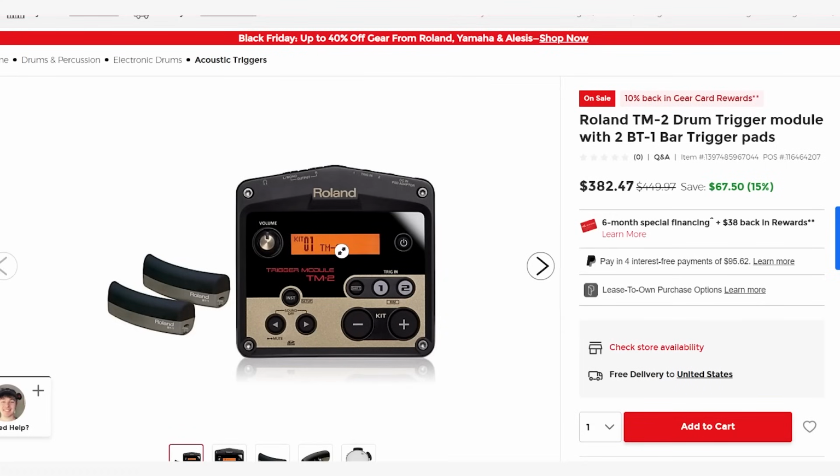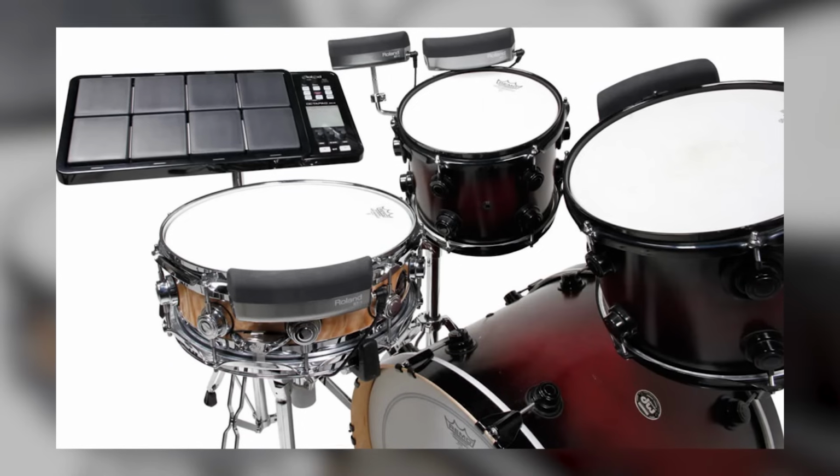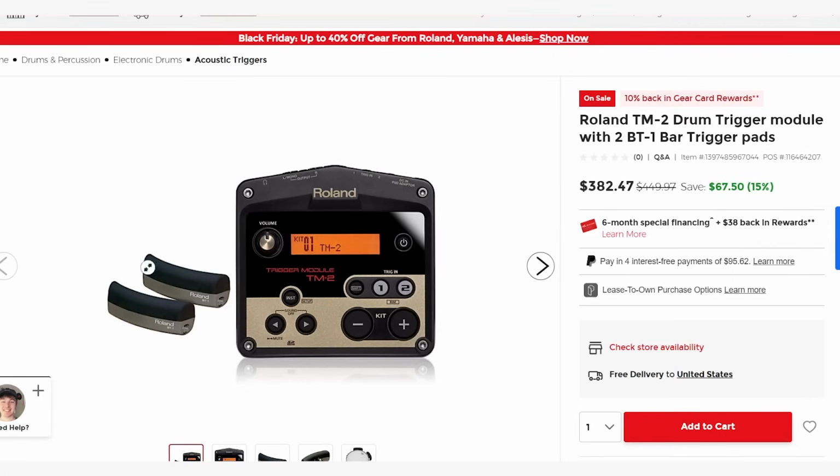Meanwhile, in a more useful direction, especially for acoustic drummers that just need a couple of electronic sounds, we got this bundle. You get the TM2 module with 2 Roland BT1 bar triggers. The fact that you can put this on the sides of your snare or put them standalone, there's a bunch of ways to mount these. They actually are pretty useful. And at this price, getting the module and the 2 bar triggers, giving you that flexibility on your acoustic set, I think this is a pretty good value per dollar.